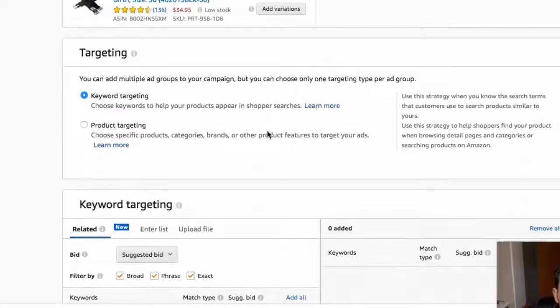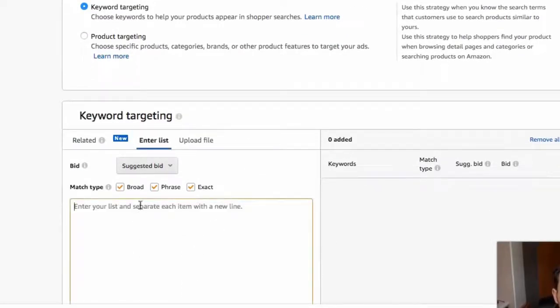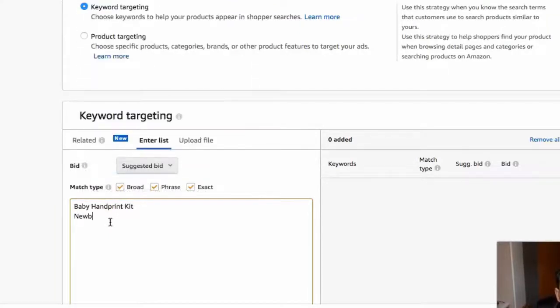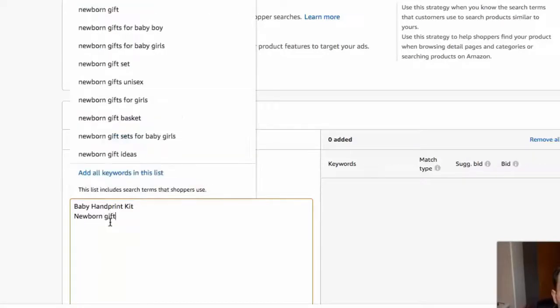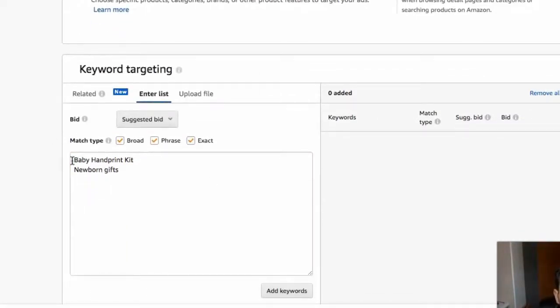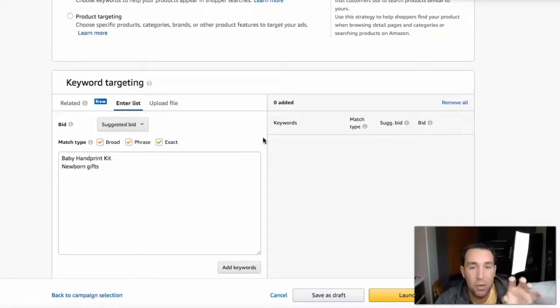Then we're going to go down to keyword targeting, and then keyword targeting, enter list. And you can do your best top keyword under broad, phrase, exact. It'd probably be baby hand print kit, and maybe newborn gifts. Something like that. Your top best 1, 2, or 3 keywords under broad, phrase, exact. This is pretty powerful. You're spending $50 a day. You're telling Amazon these are your top best 1, 2, and 3 keywords, and it'll really generate sales and help you start getting units selling every day, generating sales velocity, getting reviews, showing Amazon your product sells.